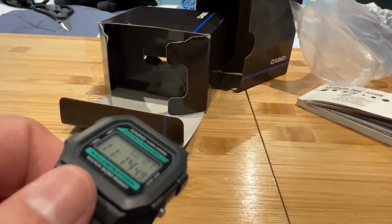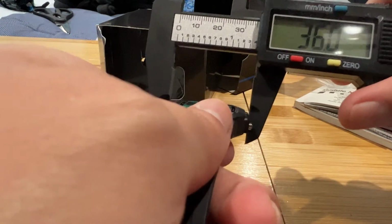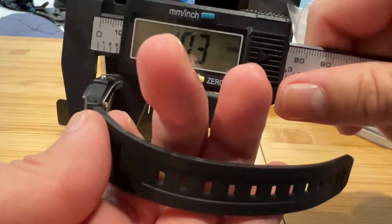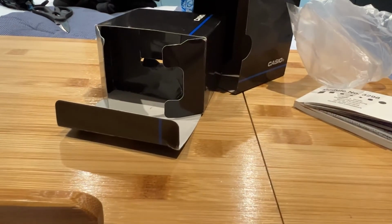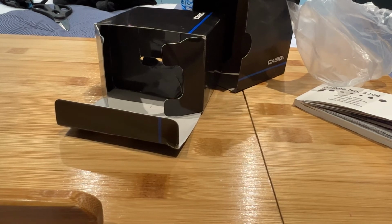Okay, let's see the measurements for this timepiece right here. Let's check it out. Let's see, 36.0 millimeters. The thickness, 10.3 millimeters. Okay, lug width to lug width will be approximately 38.5. Lug width to lug width. Yep, that's what it is.